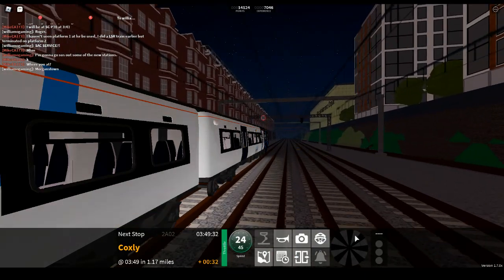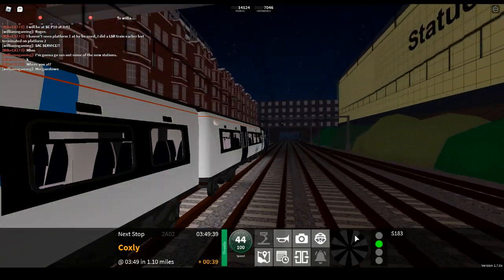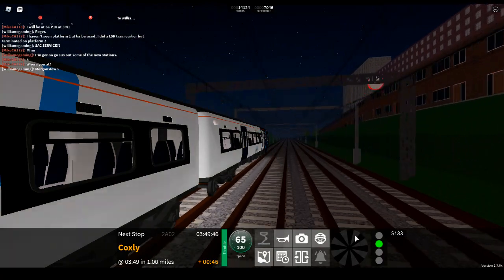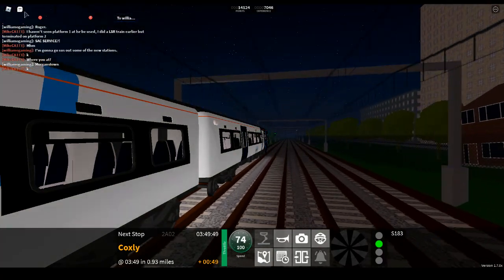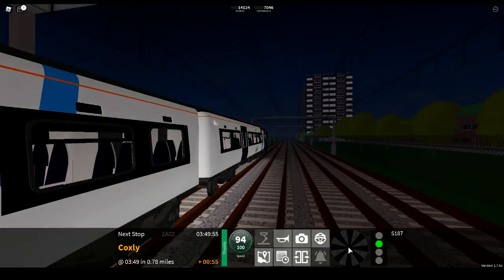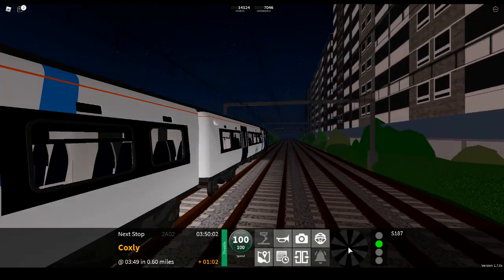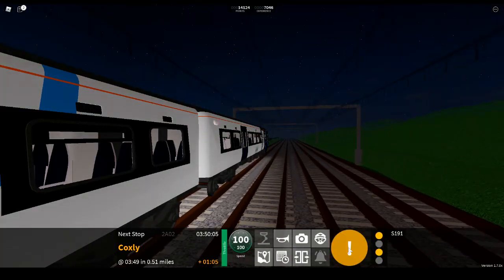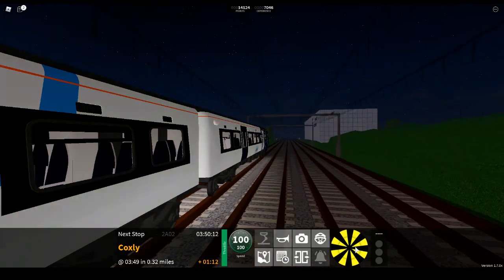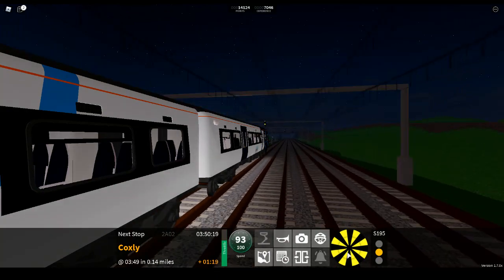Your attention, please. Welcome on board this Stepford Connect service to Stepford Airport Central. The next station is Coxley. We will shortly be arriving at Coxley.